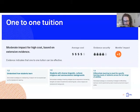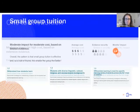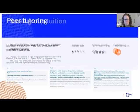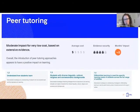And I wrote a blog about that. It was a very inspiring visit to that school. But I know that there's great practice across Australia with this generally. And then we have small group tuition. So this has a strong impact, not as strong as one-to-one tuition, which we wouldn't expect, and has a lower average cost and a relatively high evidence security, although not as high as one-to-one tuition or phonics.